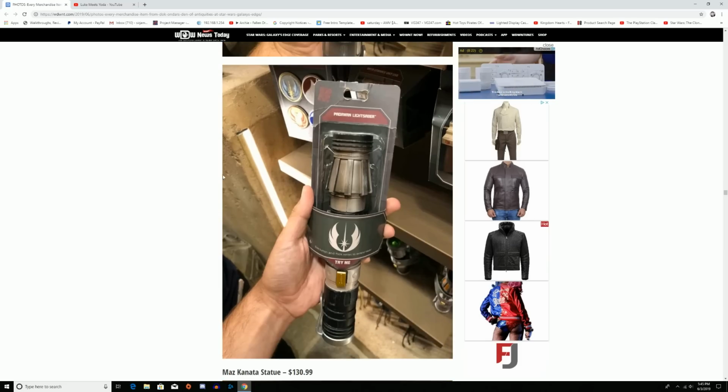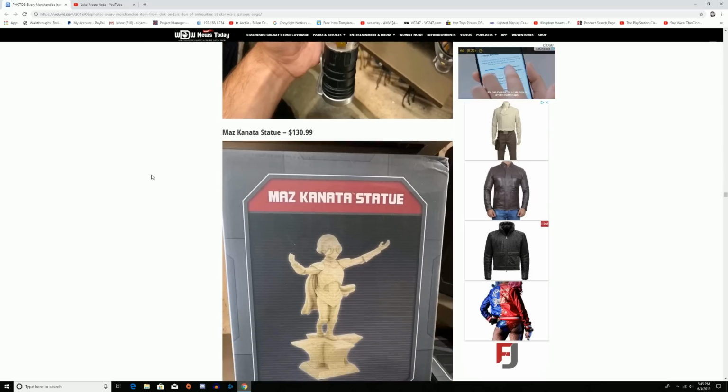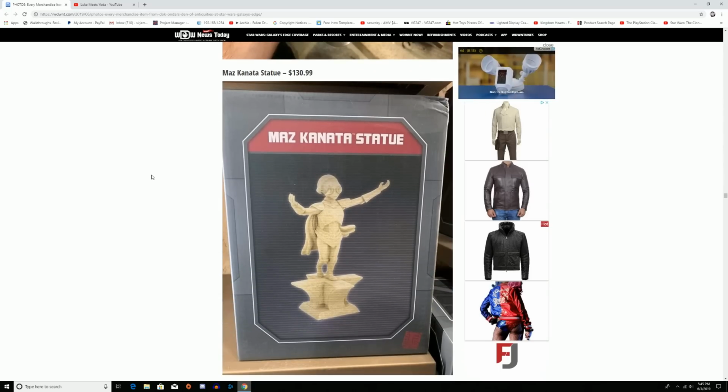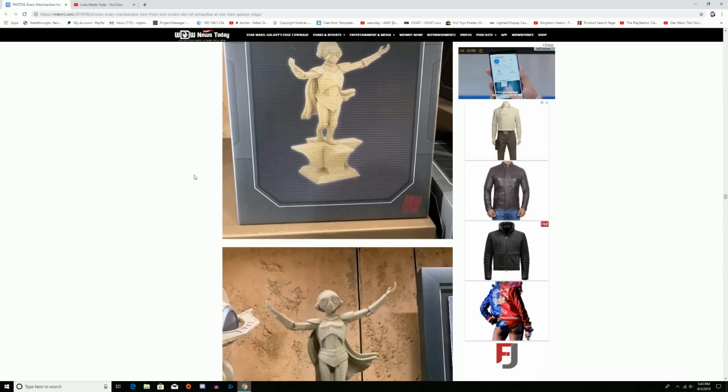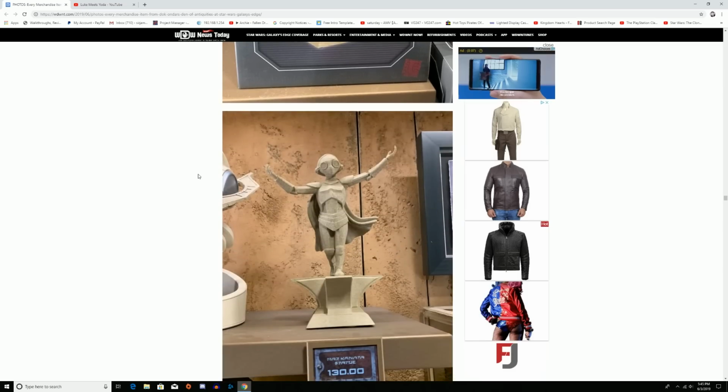So they do have different options, that's for sure. Next up is the Maas Statue for $130, or in this case $131. And there it is in person.